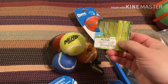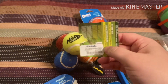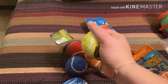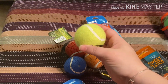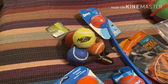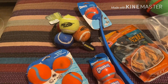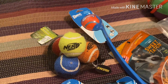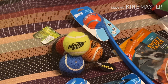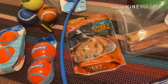So, next up are the Nerf squeaker balls. She really likes these because they're not super hard to squeak. These were $3.99 for 4 at Marshall's. They squeak very easily, which is great. Like I said, she's a puppy, so her jaw strength is not 100%. And side note, the Pomeranians really love those too, which is crazy because they don't fit in their mouth. But anyway, just a funny side note.